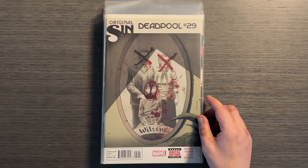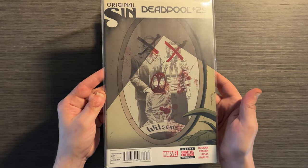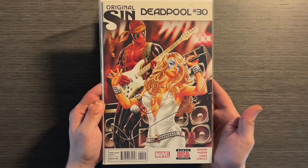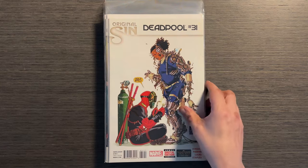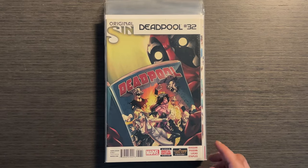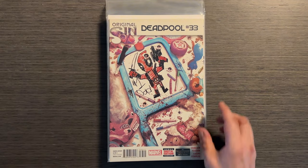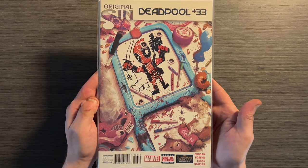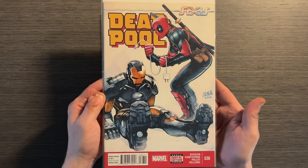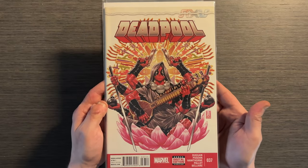Then I already mentioned before that in volume 4 we were missing issues 29 to 33, which were part of the Original Sin storyline. So here they are, issue 30, issue 31, which contains the first full appearance of Ellie Camacho, Deadpool's daughter, issue 32, and issue 33. And we also mentioned this before, the missing issues from volume 4 that form the Axis tie-in events, issues 36 to 39.